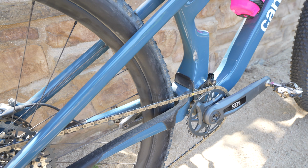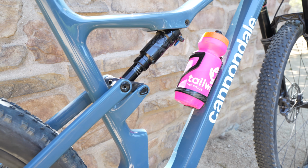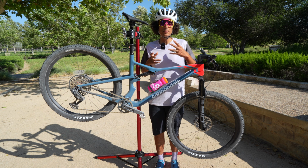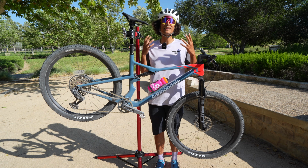Now the frame itself does have room for 2 water bottles, which is awesome. And on top of that, this is one of the few bikes in this buyer's guide that actually features size proportional chainstays. Now that we've talked a little bit about the bike, let's get out on the trail, show you guys how this thing rides, and then talk about what I think about the Cannondale Scalpel.